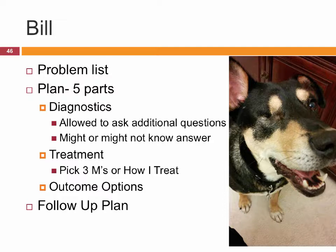What else is on our differential? Yes. We could call it conflict avoidance, yeah. So it's a learned behavior of fear, right? I don't know what to do, so I'm going to try this. Anybody think this dog might have kennel stress? Yeah, 3 years worth of kennel stress, but it's there. What about generalized anxiety? Perhaps.